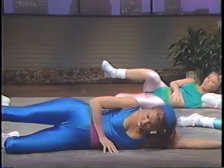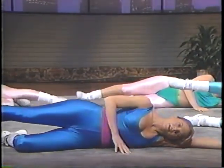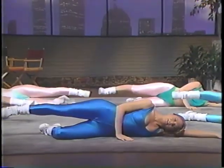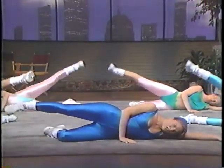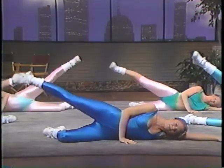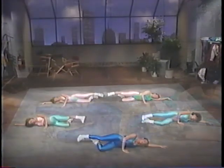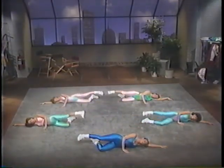Bottom knee is bent, top leg out straight. Headrest on your side. Outer thigh lifts up and down and up and down. Now keep the lower part of your leg relaxed. Keep your foot relaxed. Four more. Four. Press up. Three. Press up. Two. Last time we'll leg up and just lift.